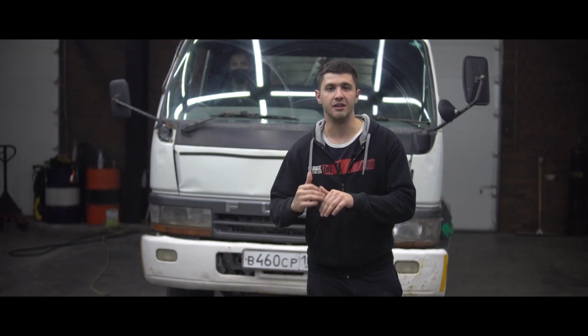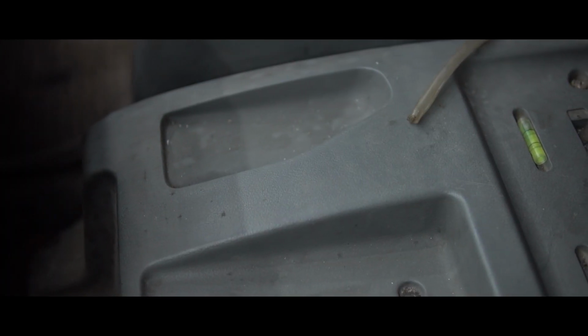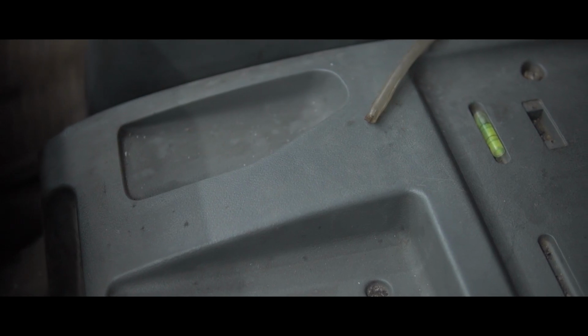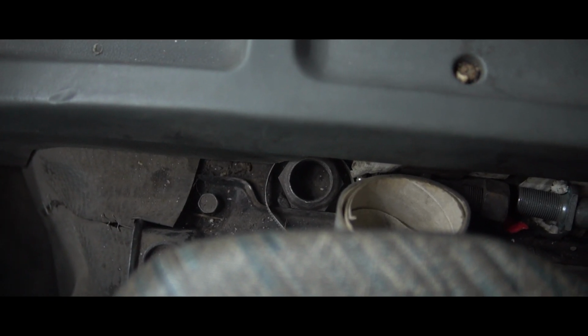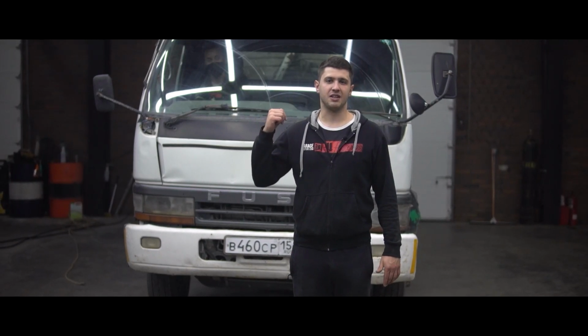As for how, we're gonna start by cleaning out the cabin. And the interior of this thing is so freaking filthy, you are definitely not going to enjoy looking at it. It is not a nice picture. So yeah, we start with the interior.